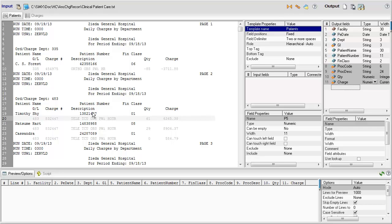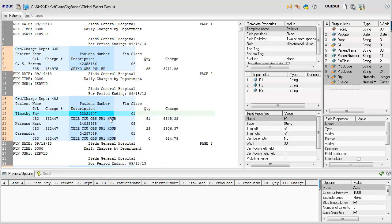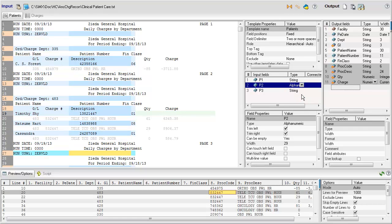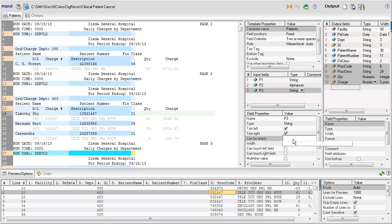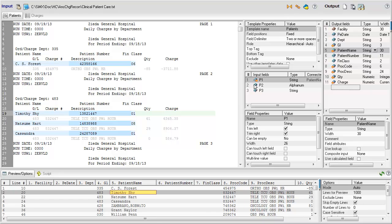We right-click on a line that contains the appropriate data for this level and again select Set Up Template from this line. For this template, data is being selected that is not appropriate, so we must change a couple of options to ensure that it only selects what we need. We do this by changing the data type for one field and changing the Can Be Empty option for another field to No. This produces the desired result. So we link the items for this template to the appropriate output fields.